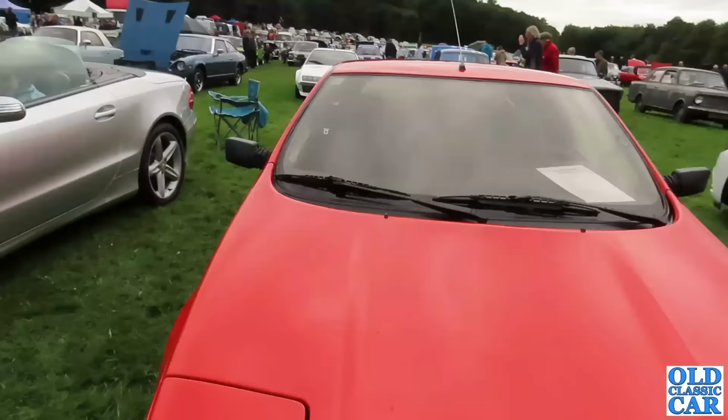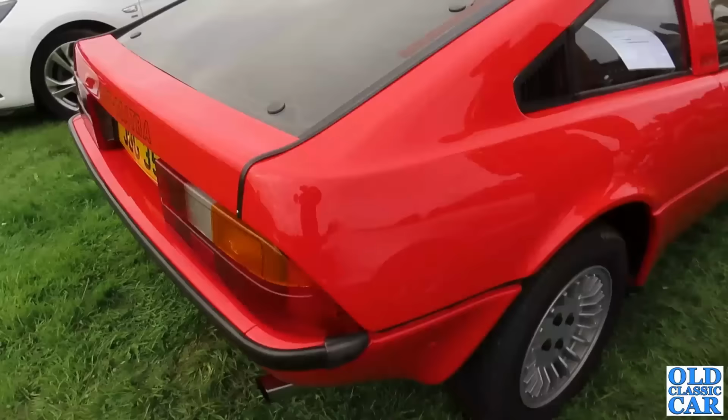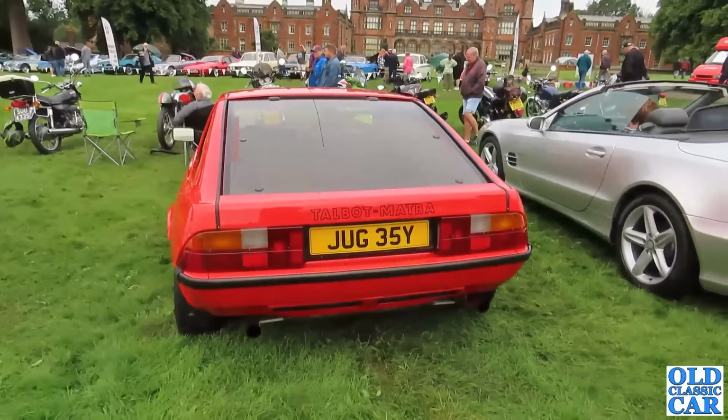I remember there used to be a white one of these parked not far from where we used to live in the early 1980s. White one at Autos de France. Mmm. Well, that's quite sprightly, isn't it? 9 seconds to 60. Yeah, it's not going to be very heavy, is it?